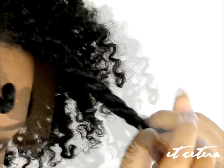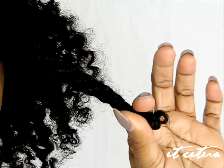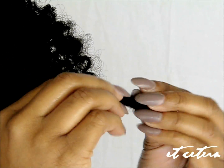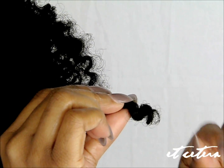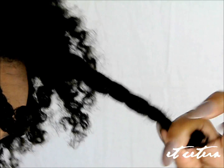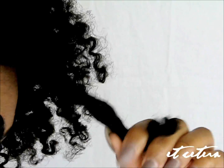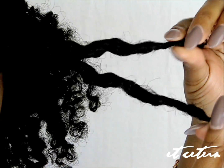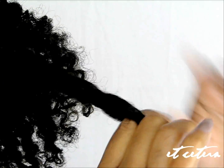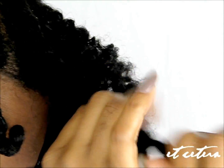Here again, we have our twist. I'm grabbing it. First of all, look at the curly cues from the hanging bantu knot, right? So I'm just grabbing and I'm going to start twisting the opposite way, and then voila, there it is. And then we have our flat twist in the front.